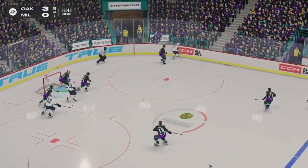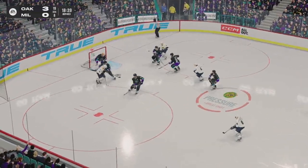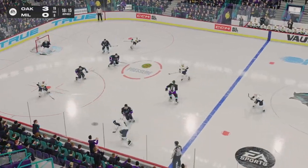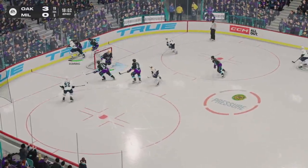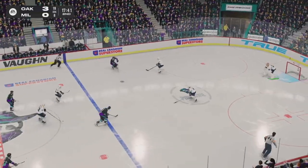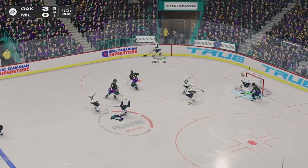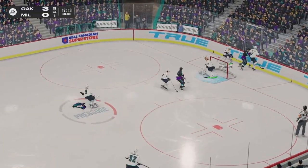Picked up along the wall by Remi. Quick shot. Oh, and it stays out. He got a piece of that one. Does a great job with some great pushes to get to the top of his crease and make the save from a high-danger area. Milwaukee's got it from behind the net. Here they come. Takes a shot. And the goaltender comes up with a piece of it to keep it out of the net. And they'll battle for that loose puck along the boards.